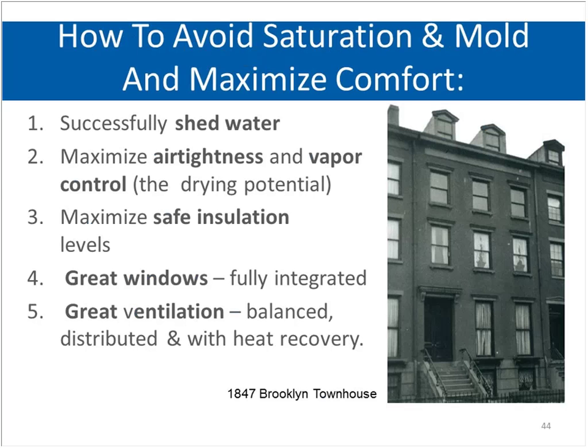So today, we are assuming we can't wrap the exterior of the building. We are looking for robust solutions to make a high-performance building while insulating from the interior. Or simply put, how do we avoid saturation and mold while maximizing comfort?